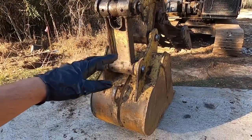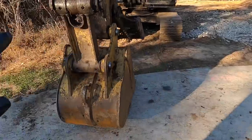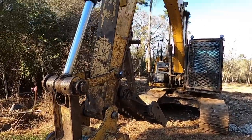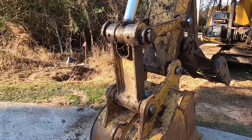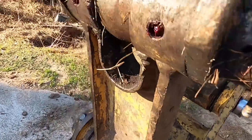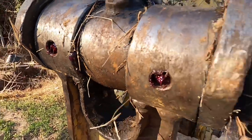I just finished greasing the bucket and I already went through my first tube of grease. I just changed it again. So pretty much the top part of the excavator and the bucket takes a tube of grease. And right here you can see I just kind of put grease on there until it starts coming out from the sides.